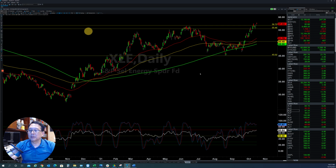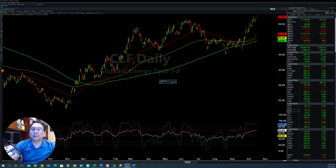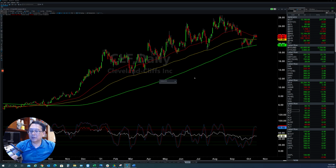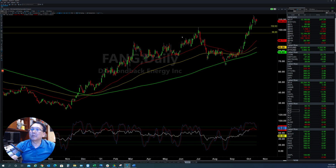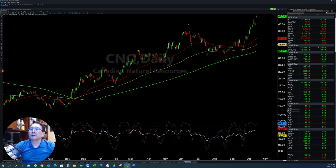A couple of stocks that we followed last week, like CLR. Let me see, CLR is still very strong, a little bit extended, so we should wait for the pullback in order to get back in again. FANG, that's another strong one, but they are too fast, so they need to pull back to give a better opportunity there. Same thing with this one, they're very strong and continue to push back up.